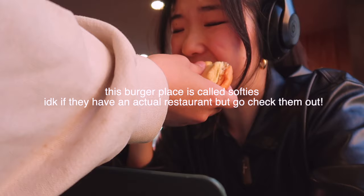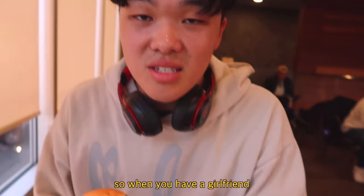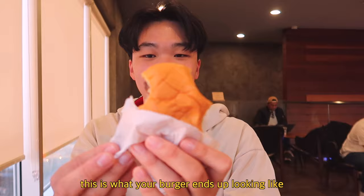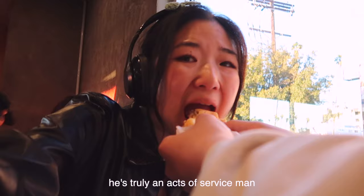Oh, watch out, get that. Each bite has so much flavor. So when you have a girlfriend, and you want to give her the best bites, this is what your burger ends up looking like. Because I don't want to give her this bready thing, I just want to give her the crispy meat. They made this sauce really well. Oh wow.